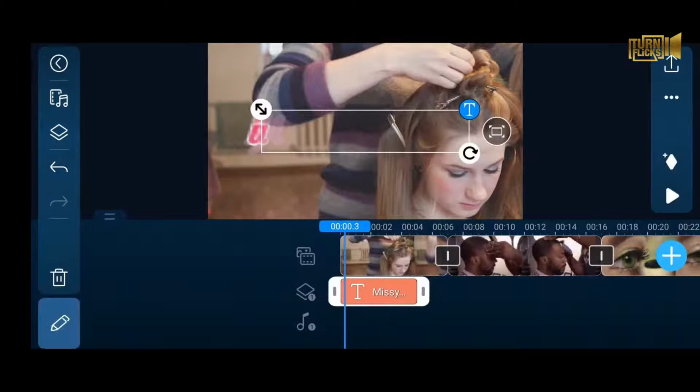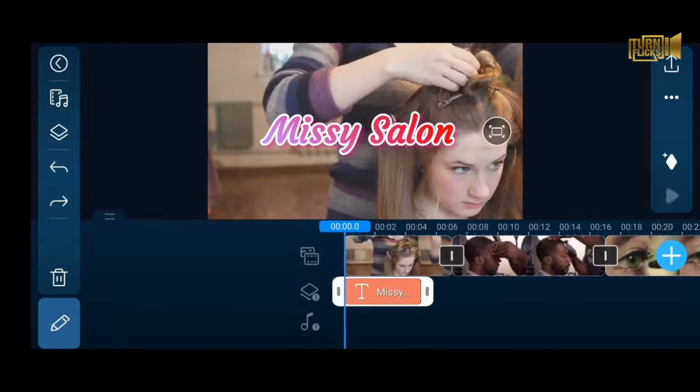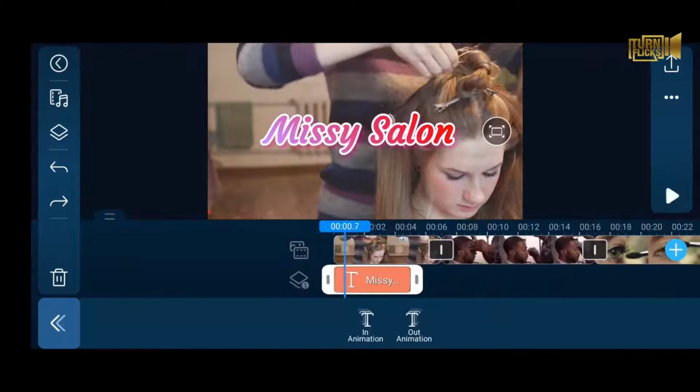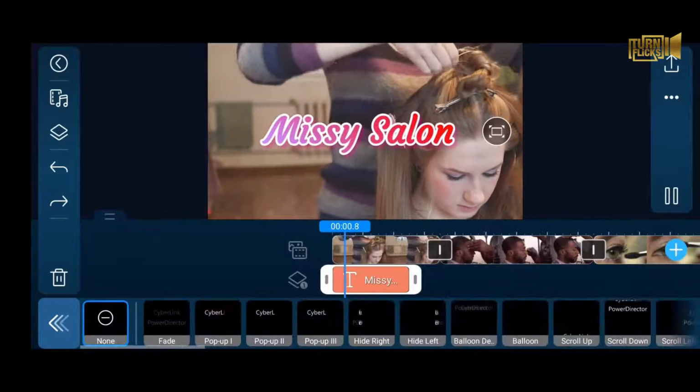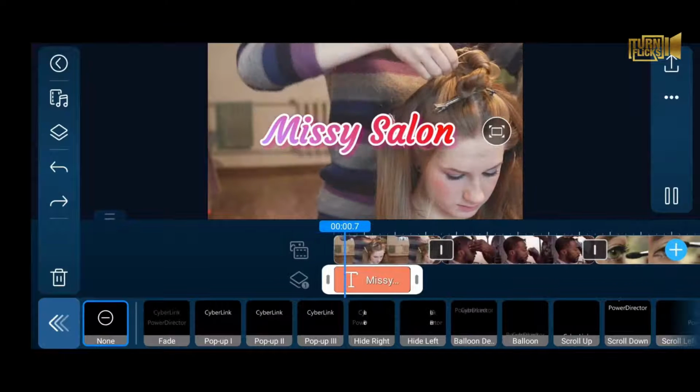We can change all that. All you have to do is click your back button to undo, and then click the back button to undo again. If you play, you will see there's no animation, and then we can redo the animation, because I want a different kind of animation. Let's look at what animation is there.